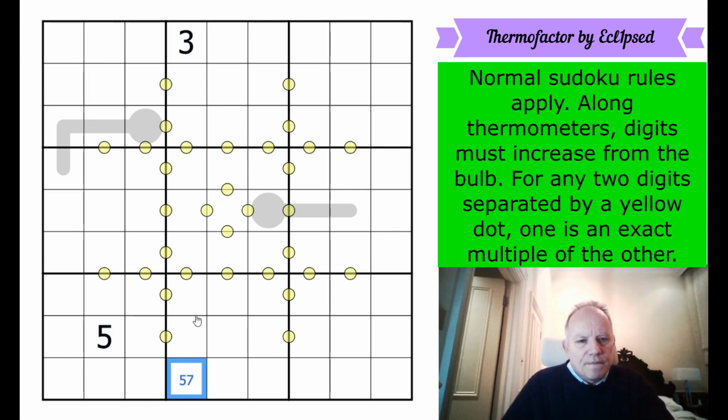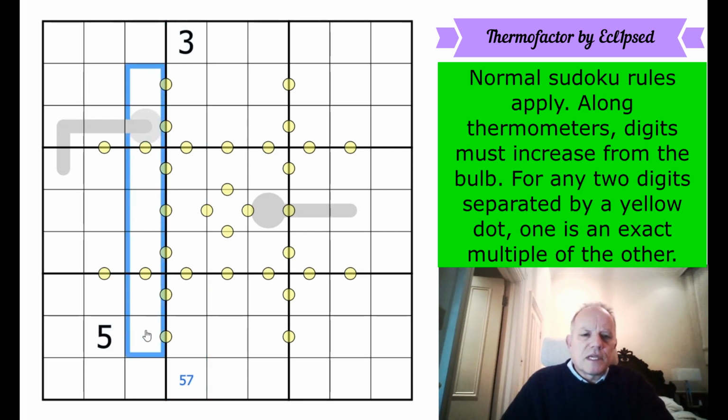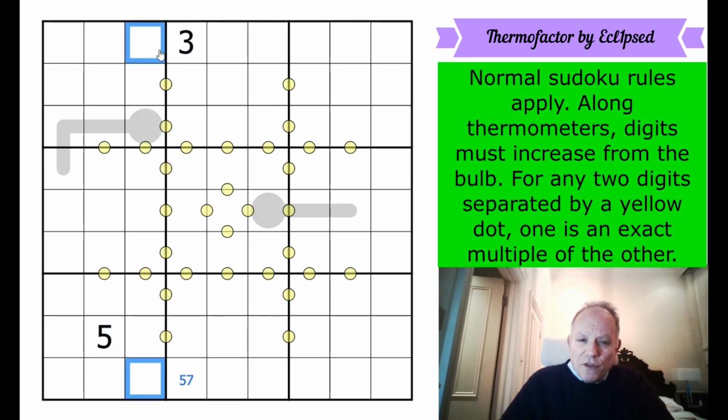I think, yeah, we can extend that principle to any column and pair of columns with 5 and 7 in it and 7 dots. In that, only one of the 5 and 7 can ever be in these cells, so the other one, or both, are going to have to be outside those cells.